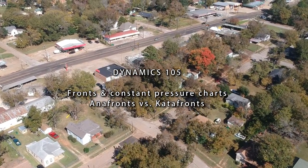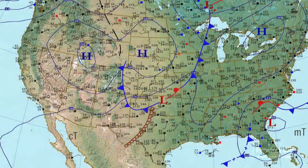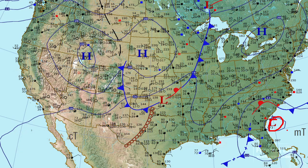Once again, a repeat of clear skies, so there's not going to be much to show you from the air. But we'll go to the surface map, and we do have Tropical Storm Eta moving out of northeastern Florida and up the South Carolina coastline. We'll check on that in just a moment.